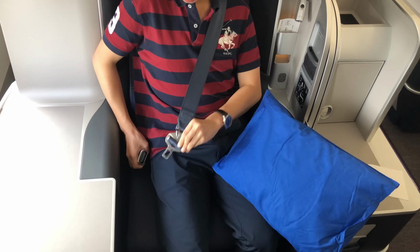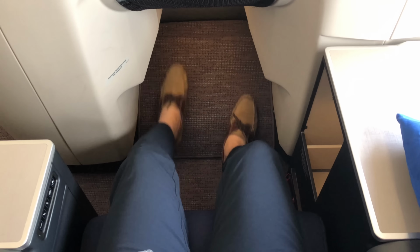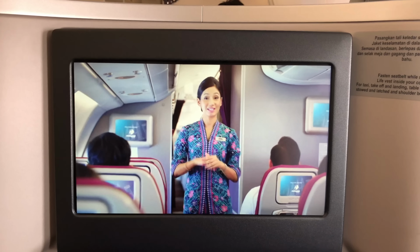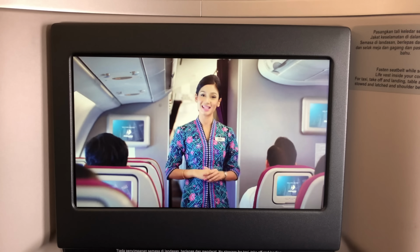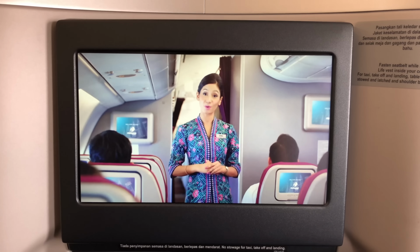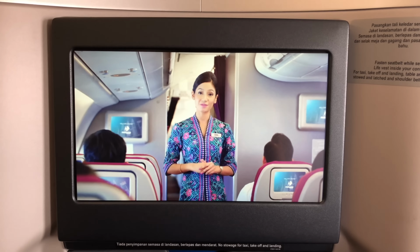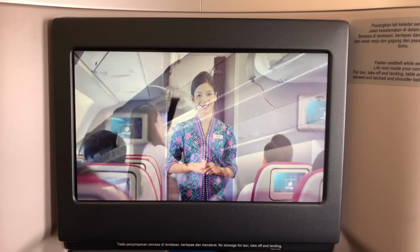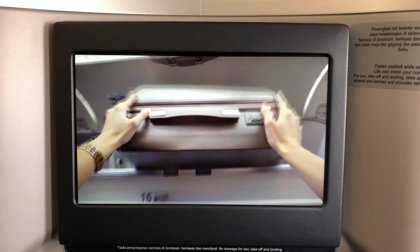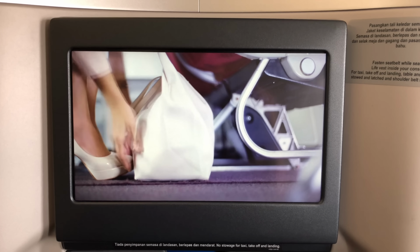Now, let's hold my excitement a bit, fasten my seat belt, and enjoy the incredible legroom. Your safety is very important to us at Malaysia Airlines, so please listen carefully as we take you through some important safety features specific to this aircraft, as it may differ from other types of aircraft. This is the new Malaysia Airlines safety video, which they made for the A350 only.